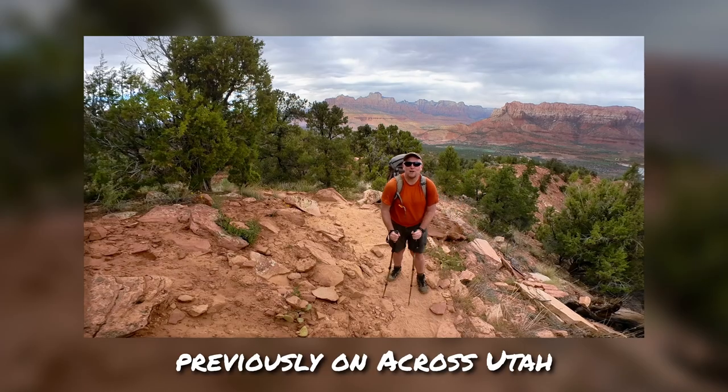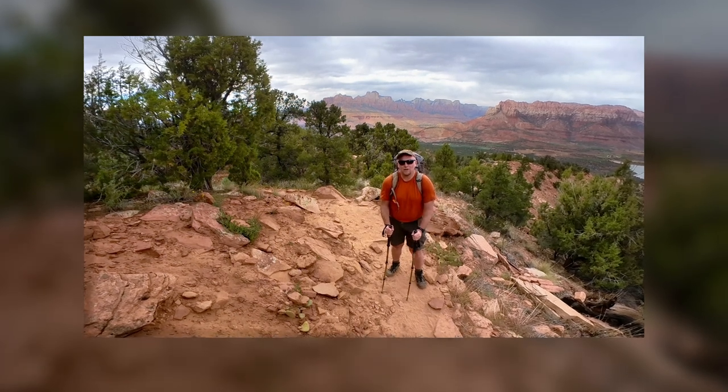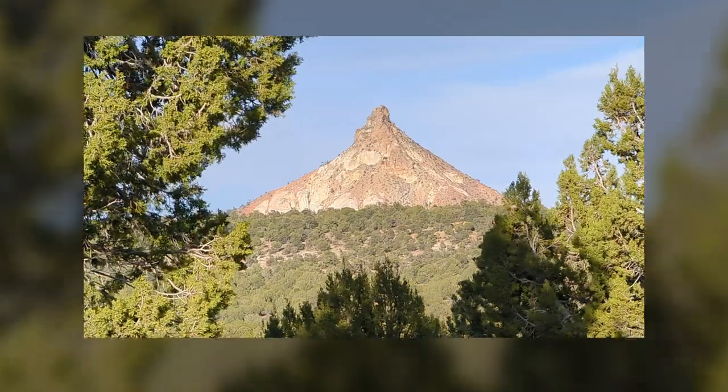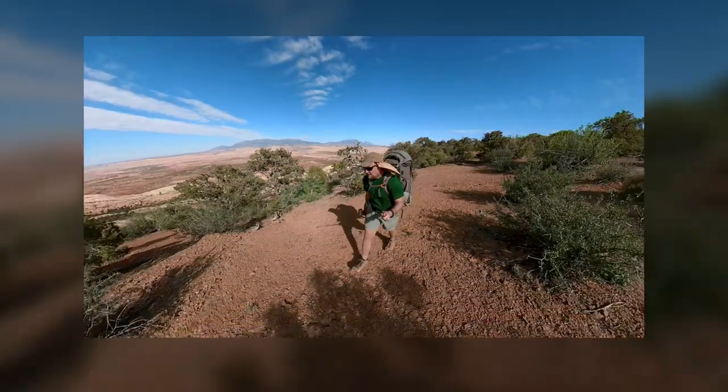Right outside Zion National Park and getting ready to set out on a 4 to 5 week trek to Green River, Utah. Day 3, day 6, day 9, day 12, day 15, day 18, day 21, day 24, day 27, day 30.